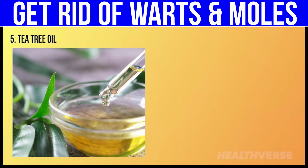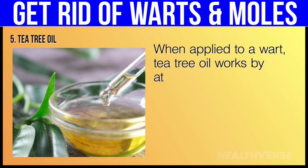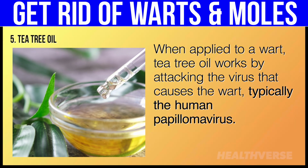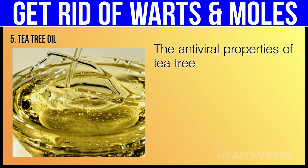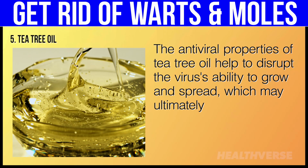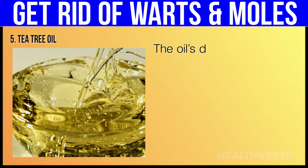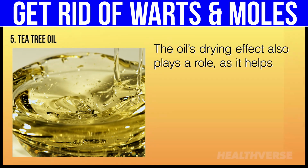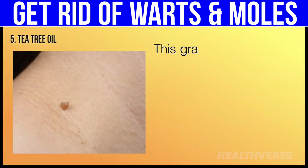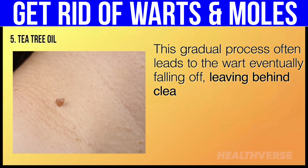5. Tea tree oil. When applied to a wart, tea tree oil works by attacking the virus that causes the wart, typically the human papillomavirus. The antiviral properties of tea tree oil help to disrupt the virus's ability to grow and spread, which may ultimately cause the wart to shrink and disappear over time. The oil's drying effect also plays a role, as it helps dehydrate the wart, making it less hospitable for the virus. This gradual process often leads to the wart eventually falling off, leaving behind clearer skin.